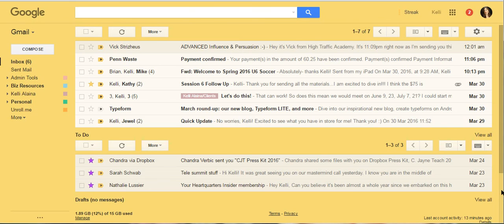Because the truth of the matter is that just sifting through wastes, for me, a huge amount of time. Just deciding what I want to read, what I need to read, and what I don't want. So by categorizing and then going into the next step to filter, you'll only see in your inbox what you want to see, which is a huge relief.